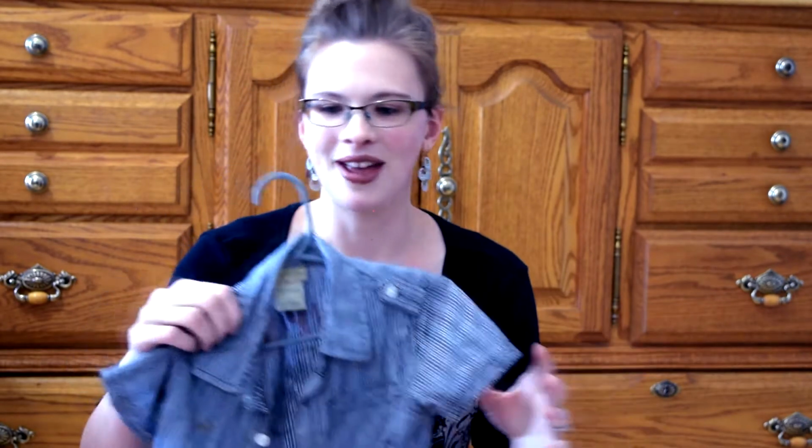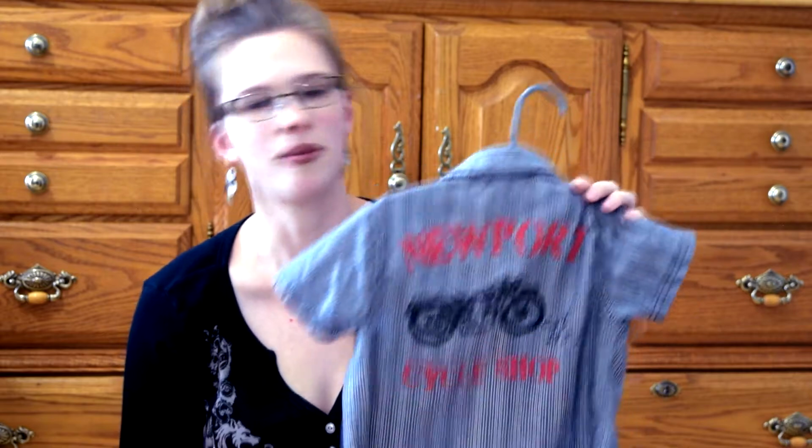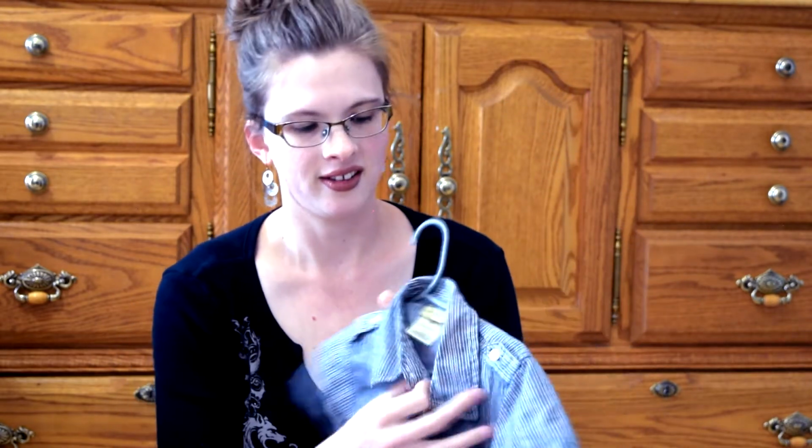Lastly, for Malachi, we have this button-up. I really like this because it is a button-up, so it's a little fancier. It's got this cute little picture of a bike. It says Newport Cycle Shop on the back, and it's easy to dress this up or down. Sometimes I'll wear it during the day. Sometimes he will wear it for church. It just depends.